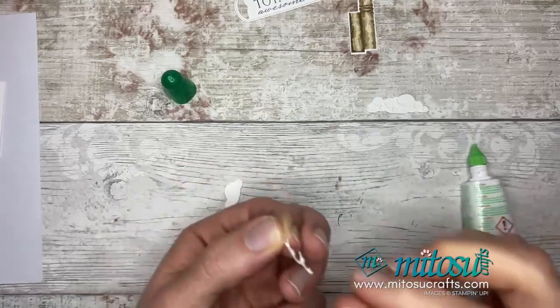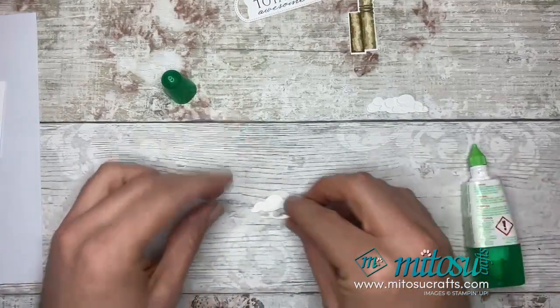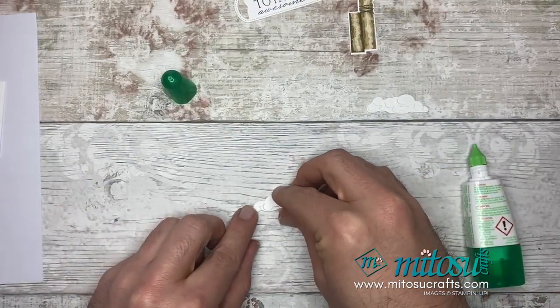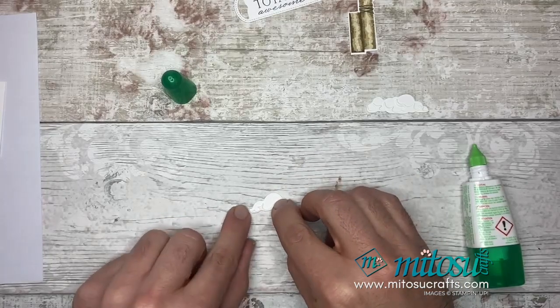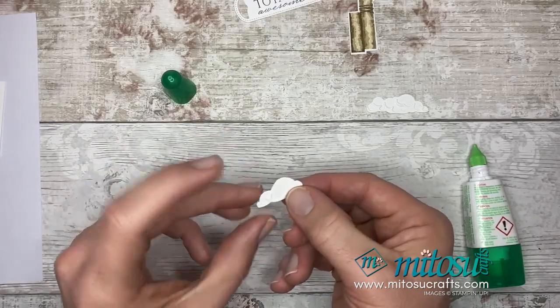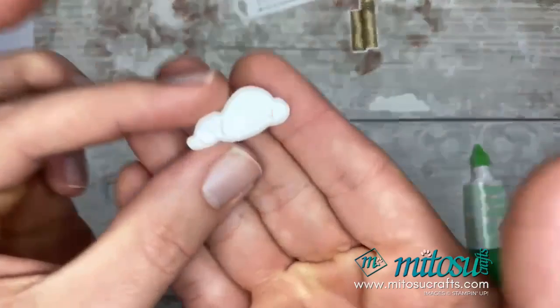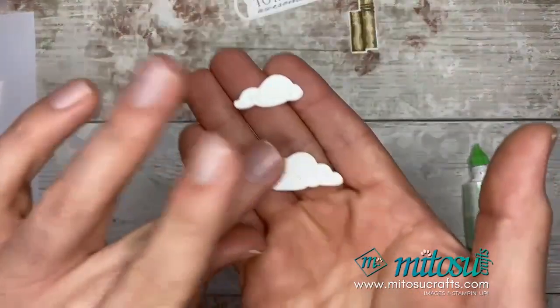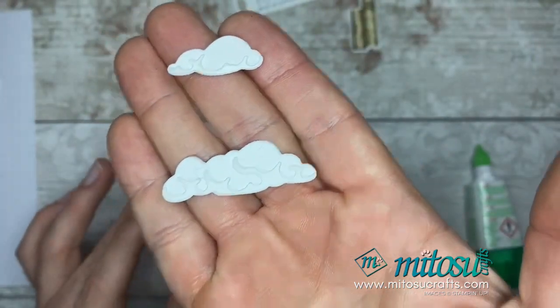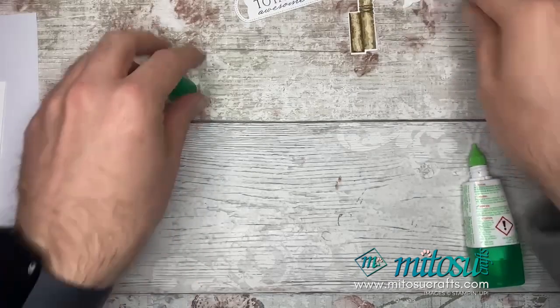I'm not sure if it's a thing over here in the UK, because obviously Vicky sent it to us from America, so I'm not seeing anything like that over here. So those little bits go on the bottom of your clouds just to add some extra detail, and I think they add some really nice texture. So that's those elements sorted.